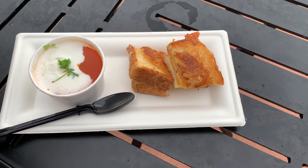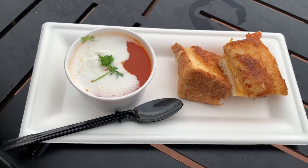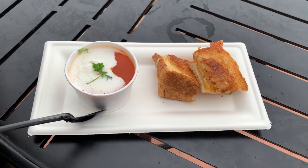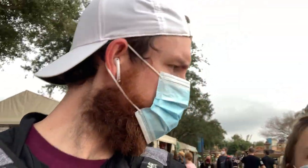Here's our cute little grilled cheese and tomato soup with some kind of cream stuff on top. Looks really good. We both really enjoyed the grilled cheese and the tomato soup. It was good. I would get it again. Now we're gonna head over to the deconstructed booth and get the deconstructed Reuben.